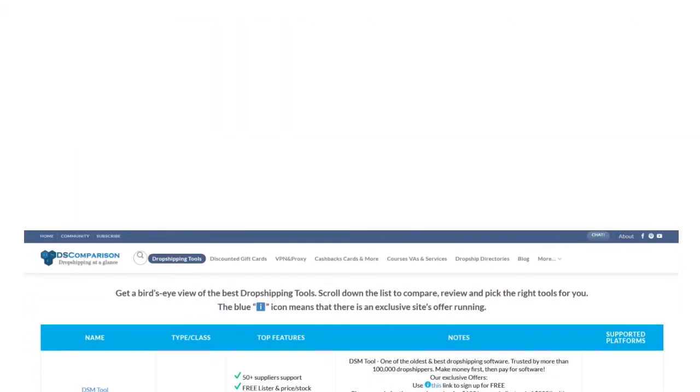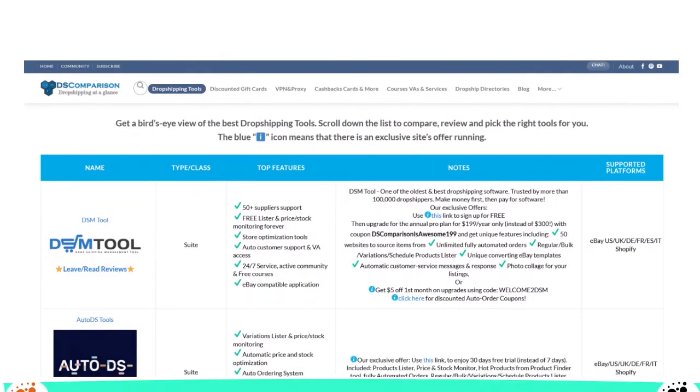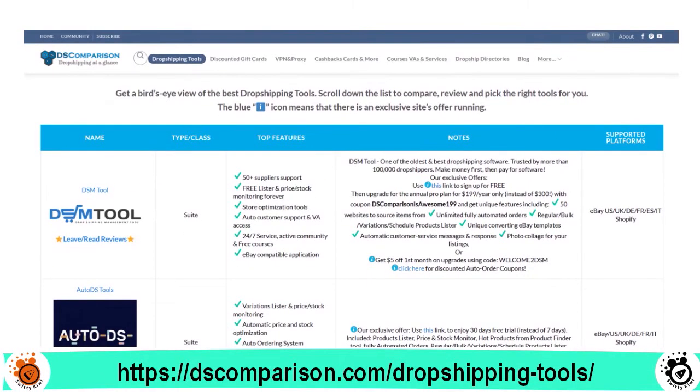And then you have DS Comparison, which is actually a site that allows you to compare dropshipping software in order to decide which tools will best suit your needs. And at the end of the day, you want to stay with products that are really safe, popular. You want to steer clear of certain products that you don't want to dropship at all. Things like illegal or some borderline illegal products, alcohol, or that kind of stuff.